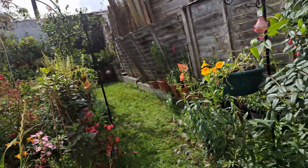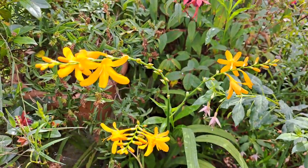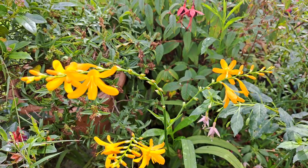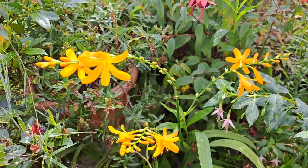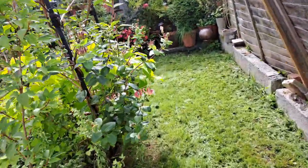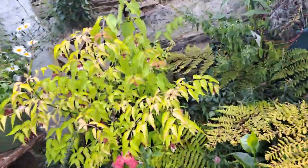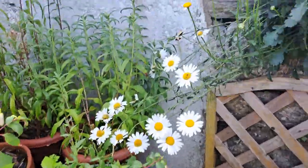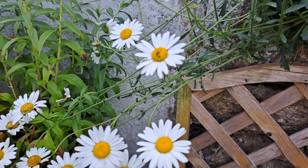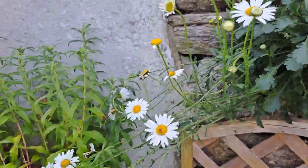And finally, down here in this massive plant, one of my Crocosmia bulbs has sprung up. I planted quite a few of them, and I guess they don't like being in pots or something, because this is the only one that's made an appearance. And over here, growing out of the wall again, which I'm assuming must have self-seeded, there's another flush of oxeye daisies, which I wasn't expecting, so that's a pleasant surprise, because these always brighten up the garden.